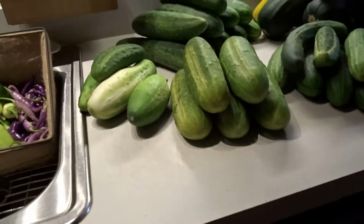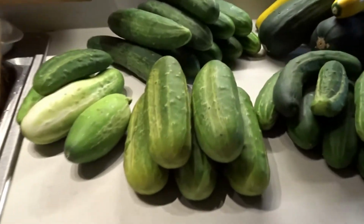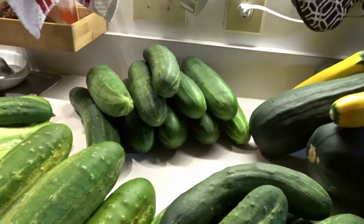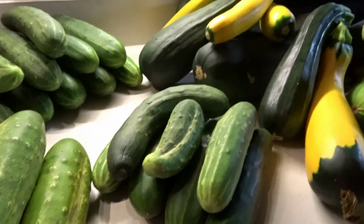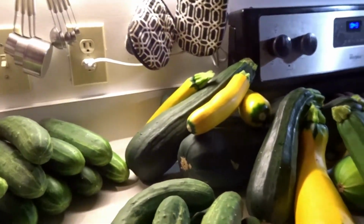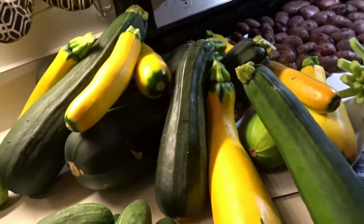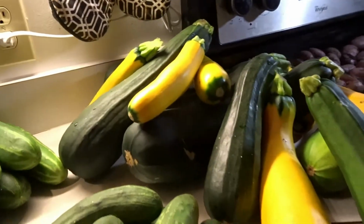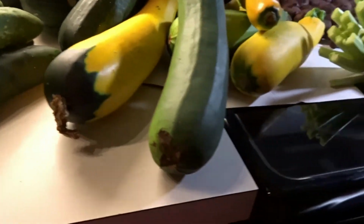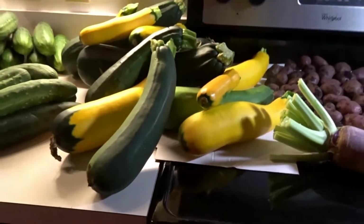It was starting to get dark. Cucumbers. You got your slicing cucumbers and your pickling cucumbers. And yeah, so that's a lot. These cucumbers have been really good. Over here we got our yellow and green zucchini. And there's still more out there to harvest. So yeah, this is such a blessing.